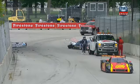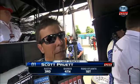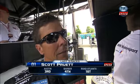Well, Scott, just coming off the war wagon down here, and obviously everybody quite dejected. What did you see there, Scott? Well, we're just looking at it right now. I mean, this is one of those places you just got to be incredibly cautious, starting back in the field, getting going, and not really sure. We're just seeing the replays now, and just a bad day for the 01 and for Cessna all the way around. This is certainly not what we needed today. So we got a lot of races in the next couple months.